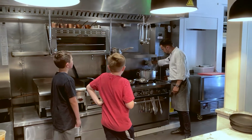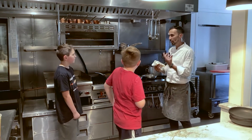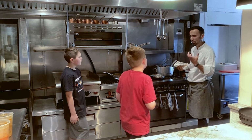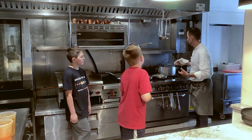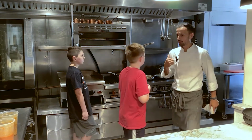So what we do, we try to shake the pasta a little bit. Since there is flour inside, it starts creating gluten. Gluten is something very sticky. You don't want the pasta to be sticky, so that's why you shake it a little bit while you're working on it. So who wants to try if it's cooked or not?